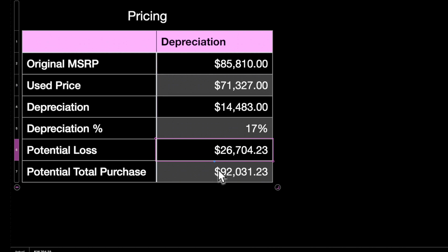Now at the time of purchase at Larry H. Miller Super Ford, they don't charge over MSRP, so I did not include that. In the Ram, I did include that because the dealership they bought from did sell their trucks over MSRP. So that's why there's a slight difference there, but this is the potential total purchase price with taxes here.